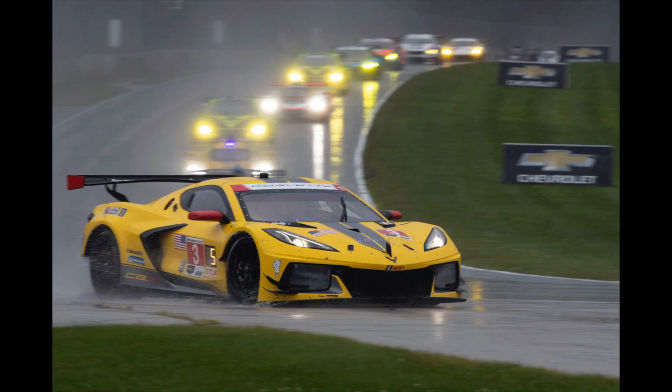There are 2 big differences between GTLM and GTD. We'll start with GTLM. GTLM is the class in which the cars have full factory backing from the car manufacturer that makes the car. So in GTLM we have Chevrolet, Porsche, BMW, and I think we are missing one more. All right, never mind. So it's just Chevrolet, BMW, and Porsche, and each of those car companies have their own team in IMSA WeatherTech Sports Car, and those manufacturers pour all of their money into maintaining their cars and their driver lineup.